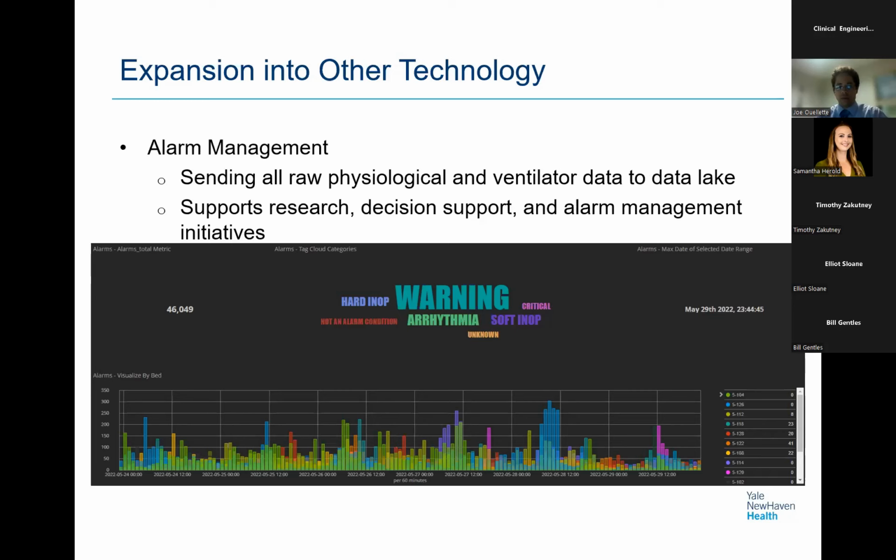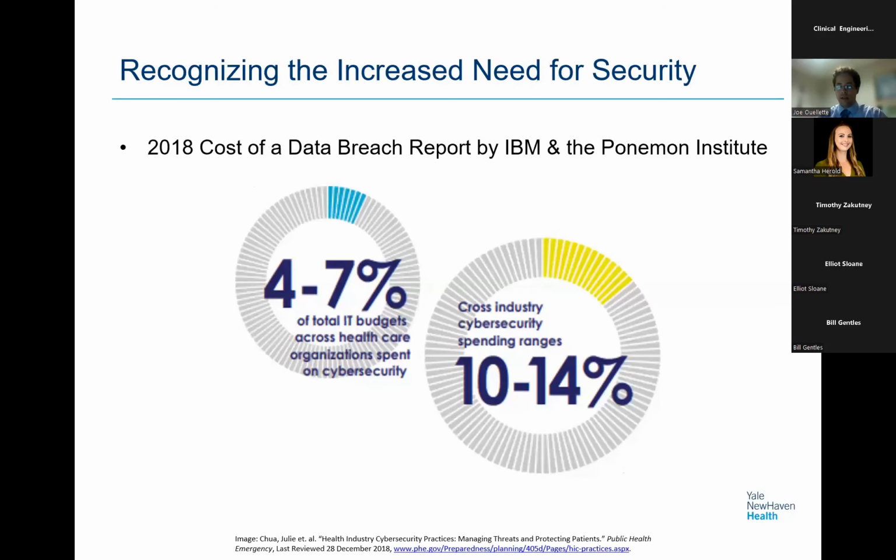So our team's also very involved with that. Clinical engineering needs to be the ones making those changes a lot of the times if we're doing settings changes. So it's very important that we're involved in the process. And then as this team continued to grow and be more and more involved with both clinical engineering and IT aspects of our environment, we really did start to see the need for security.